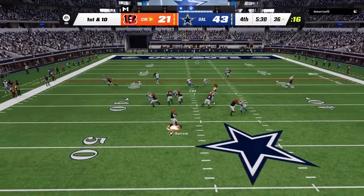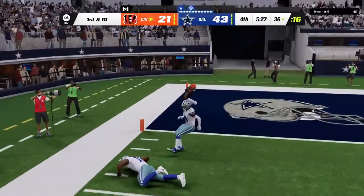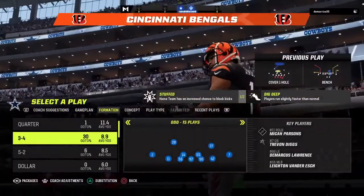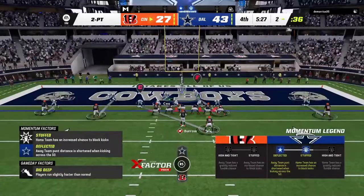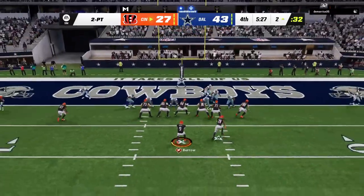Now it's Burrow. Open man downfield is Chase. He's got it. And all the way in for a Cincinnati score. Ja'Marr Chase, 36 yards. And the Bengals have got it back to a two-score game here in the fourth.